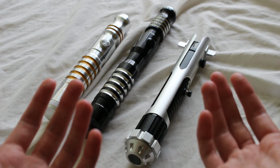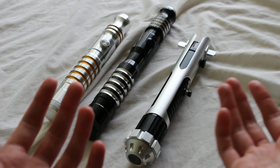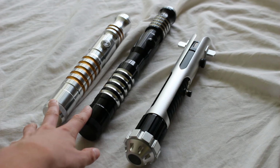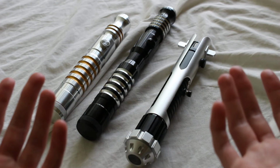Finally, Vader's Vault. I don't have a Vader's Vault here. Unfortunately, I don't have direct experience with that company and their products yet. These are Ultra Sabers lightsabers. This is Saber Forge. I'd love to get a Vader's Vault lightsaber someday.